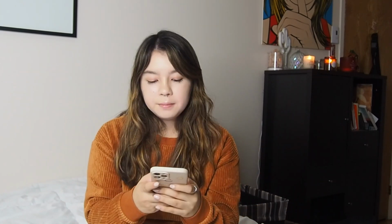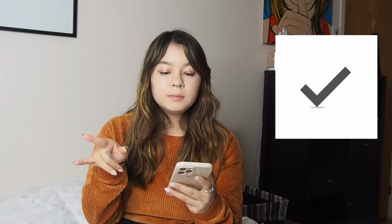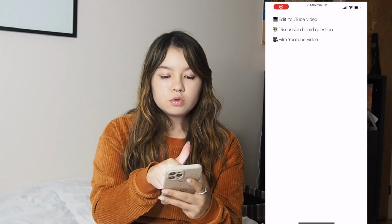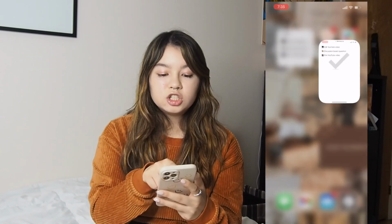And the last one is called Minimalist. Minimalist is an application I have on my iPhone. So you can see it right here. I just did this little mock-up one. So I wrote out a list I have, and you can actually add it as a widget. So I did that here.